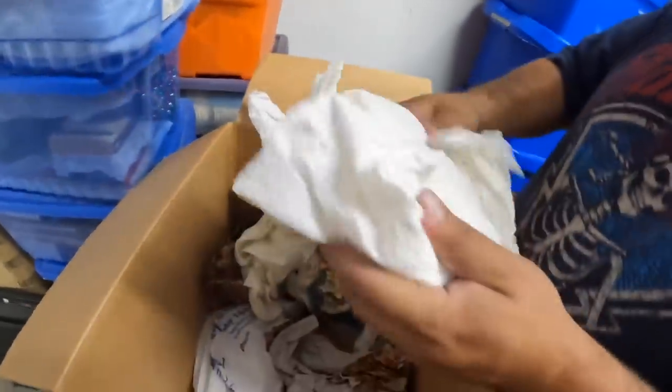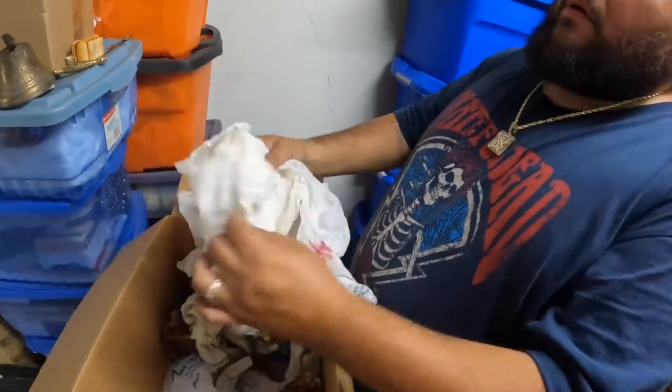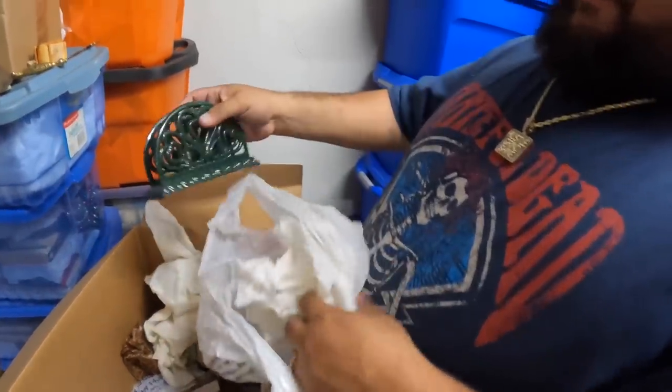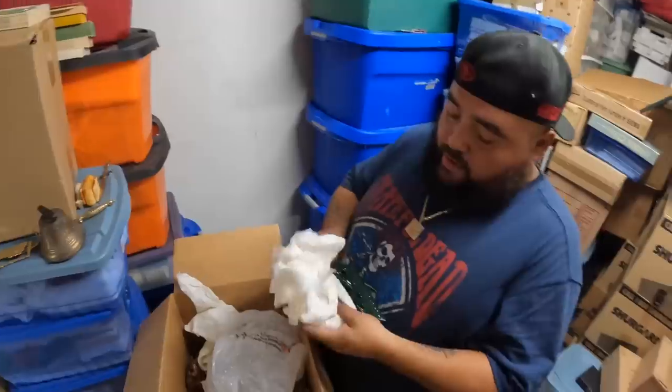Easter bunny. Okay, honey. These are three bunnies. This one's kind of heavy. We'll open this one. This one's going to be a napkin holder. Wow. You wrap your napkin holder in napkins. But you know what I'm kind of excited for right now?